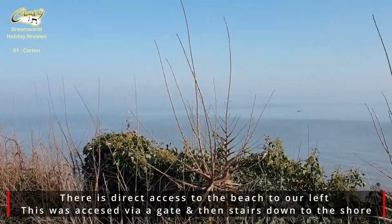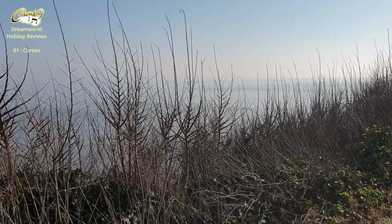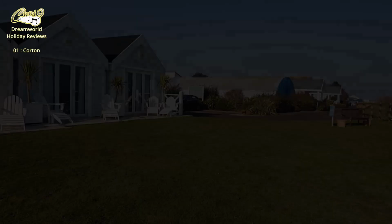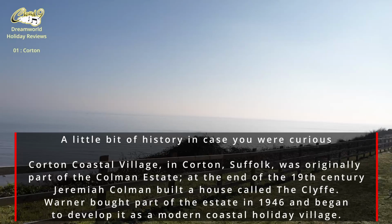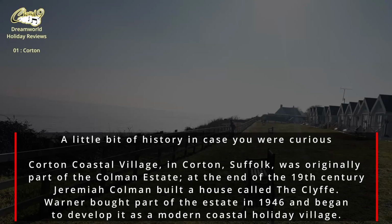So this is the North Sea. So this way we have Lowestoft, and that way we have Great Yarmouth. So these are the beachside lodges, which are a bit more expensive. Well, they're quite a bit more expensive. They're about double. But they're on the sea here with a sea view. And they're very nice. The sea's quite calm today for the North Sea. But they all have these nice patios, and obviously they've got the sun, so that's jolly nice.